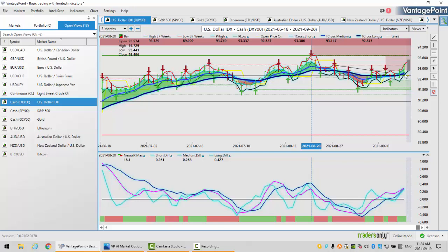Now, the key VantagePoint levels that you're going to be wanting to watch: the T-cross long is again at 92.69. When we look at the closing price from Friday, we want to apply that to Monday's trading. So that closing price is 93.19. That will be your weekly opening price. We must stay above that level for the dollar to remain bullish.